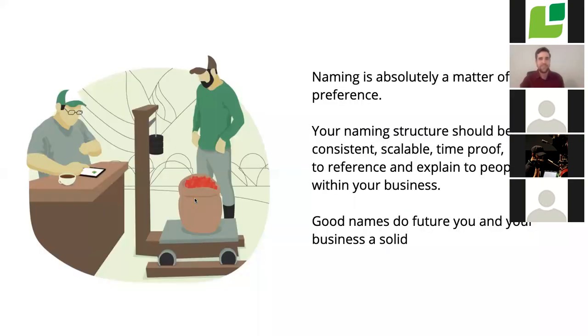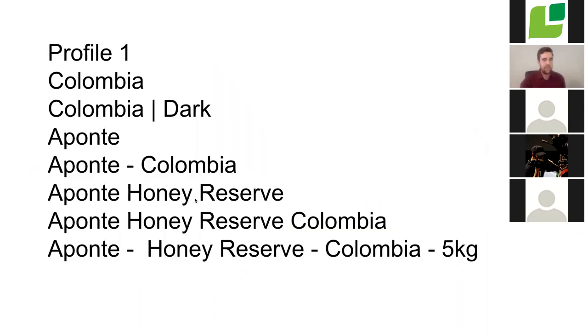But jokes aside, naming is absolutely a matter of preference. So your naming structure should be consistent, scalable, time-proof, and easy to reference within your team. It's really hard for me to say what that looks like for your company, but here are some examples. So using that example of the Aponte, we have Profile 1, Columbia, Columbia Dark, Aponte, Aponte Columbia, Aponte Honey Reserve, and the list goes on.